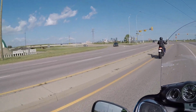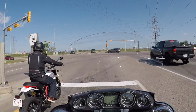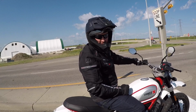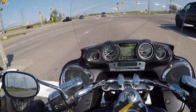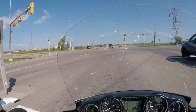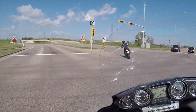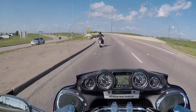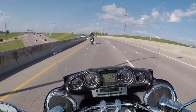There's a beautiful shot of Calgary for everybody. Is this the stock saddle? Yeah. Wow, it's so comfortable. It's nice being on a bike again where I can flat foot right away. I can almost flat foot my V-Strom. Of course, I have a very tall inseam at 34 inches. Most of my height is in my legs.